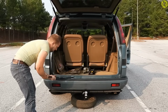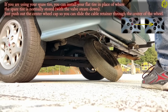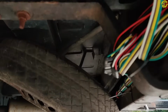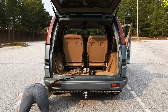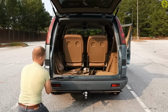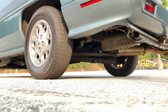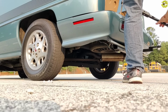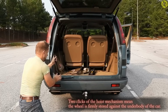Next, crank it back up in the clockwise direction. If you have a trailer hitch, your spare tire can get stuck on it. If that's the case, just lower the tire again, push it forward, and then crank it back up. Now it is coming into correct position. This click indicates that you're done cranking and the tire is secure.